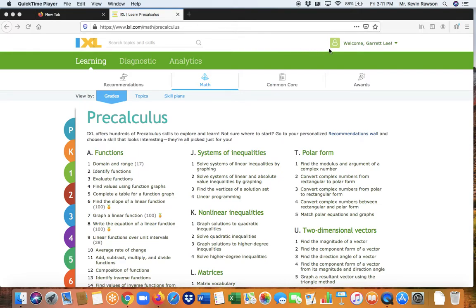So our principal, Mr. Lee, said I could use his son Garrett as an example. So Garrett here is signed in. So you would need to sign in, and then what you're looking for is this link right here, analytics. You don't want diagnostics, or the learning is where the students go to begin lessons that they were assigned by their teacher. But what you as a parent probably want would be the analytics.